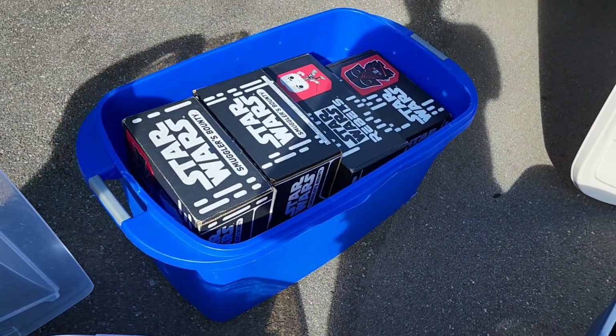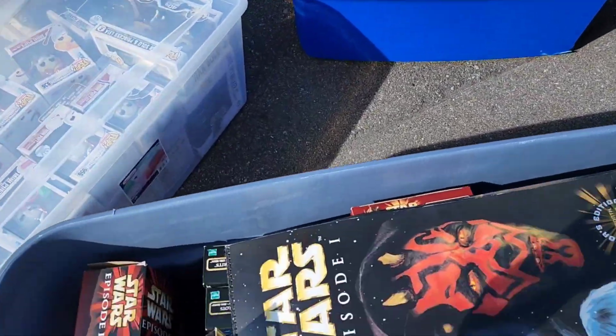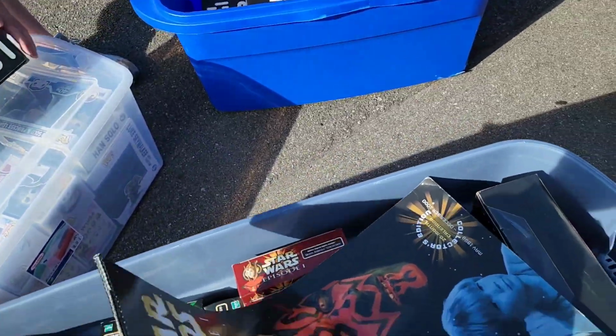We have a bunch of these Smuggler's Bounty boxes. I think those are all full. Let's open one of those. I don't think they're factory sealed. I want to see if they have the Pops in them because I know we had some of the Rebel Pops in the last one.